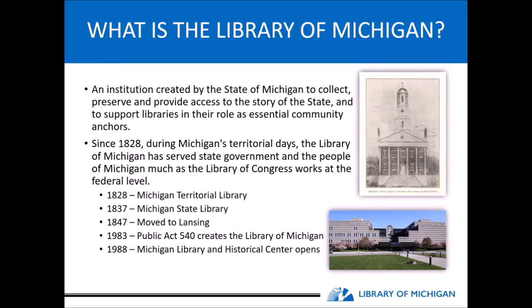The Library of Michigan has been around for quite a while, since 1828, during the territorial times. We were a territorial library. Then in 1837, yay for statehood, we became the Michigan State Library. And then we packed up all of our bags and moved them in 1847 from Detroit over here, without I-94, without 96. That was quite a feat, with about 135 volumes in our collection. Then in 1983, through Public Act 540, we became the Library of Michigan.